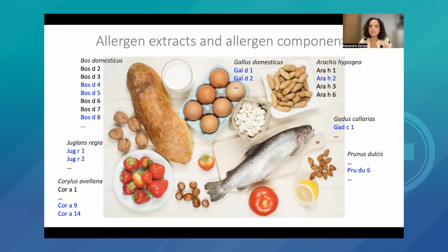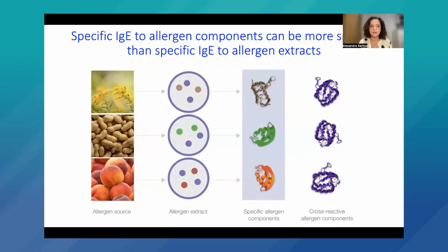And then within this mixture of allergens that exist in the food source, some allergens are known to be more potent allergens, and others are known to not be able to cause significant allergic symptoms. And so identifying IgE antibodies to these specific allergens can be more informative than determining IgE to the whole extract for some foods.